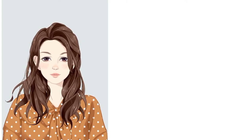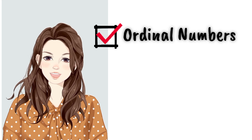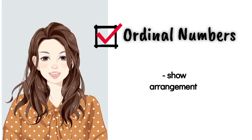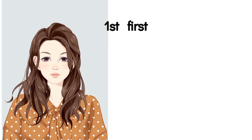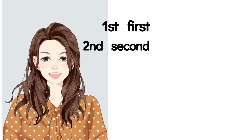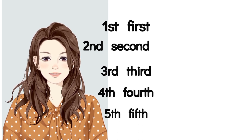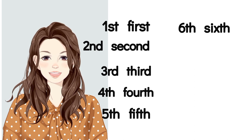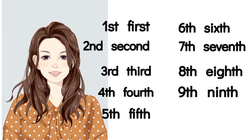Children, I hope you understand our lesson about ordinal numbers. Do not forget, ordinal numbers show arrangement. Let's do it again. First, second, third, fourth, fifth, sixth, seventh, eighth, ninth, tenth.